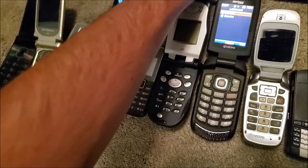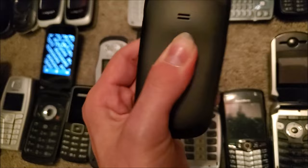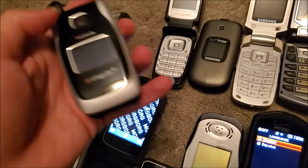Here's a Samsung Gusto 2 on Verizon. Got this one in 2018. Here are two Nokia 6102i's on Cingular. Got both of these in 2021. Both are dead.